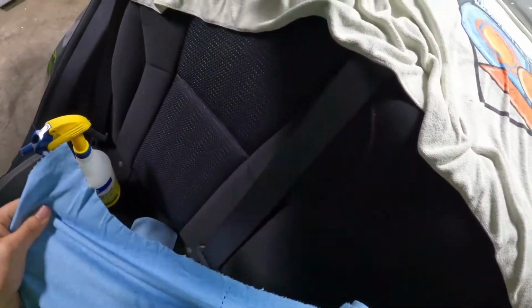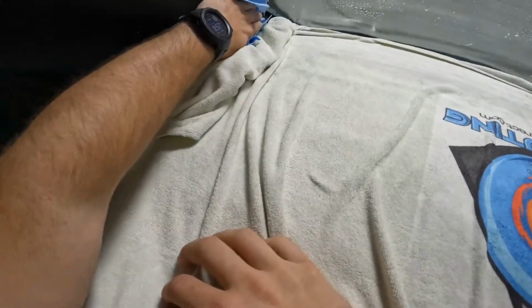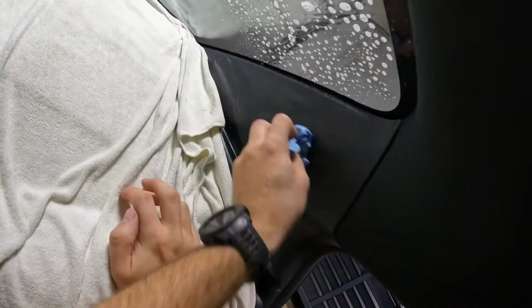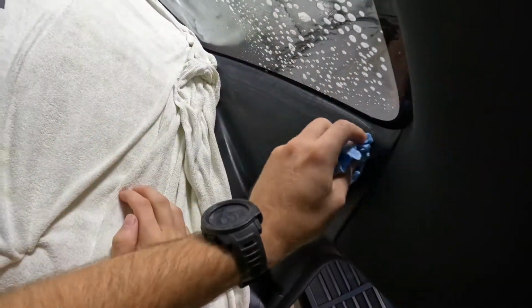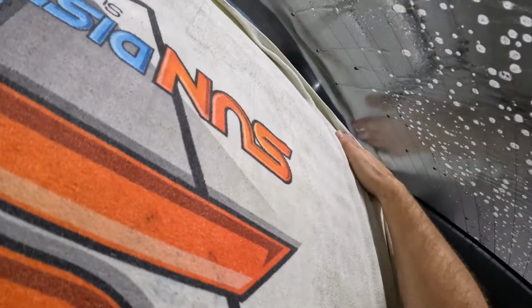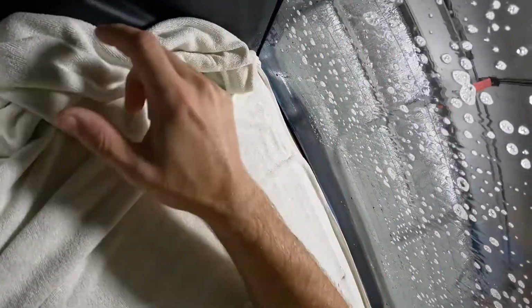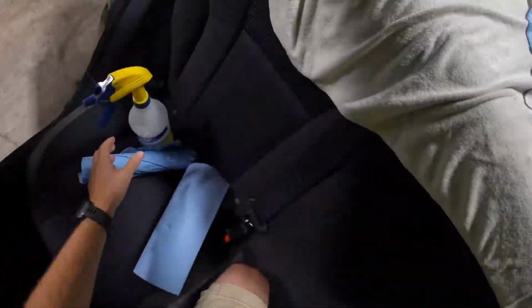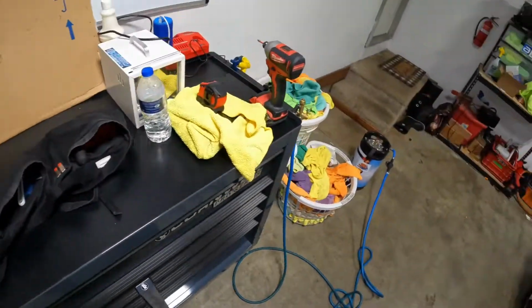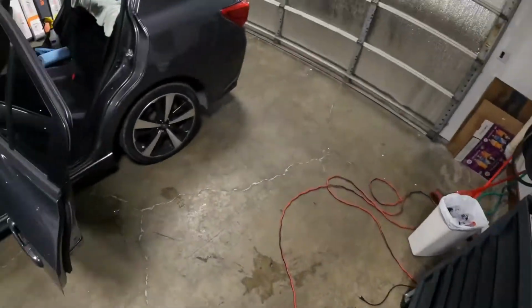Now, make sure you get it off of the trim panels. You don't need that in your life. This stuff you don't want to let dry on anything, even glass. I usually mix it pretty close to straight up if I'm doing removals. It's a great product. You can use it for all sorts of things. You can dilute it down, use it as an interior cleaner, you name it, really. It's great stuff.